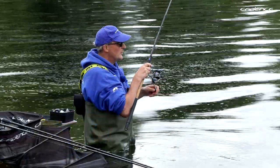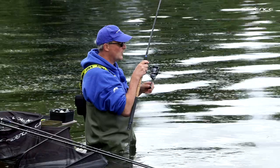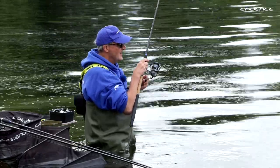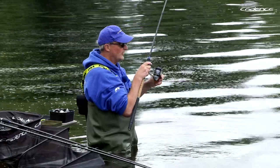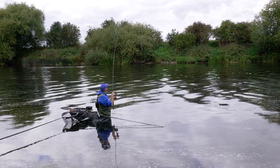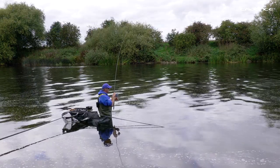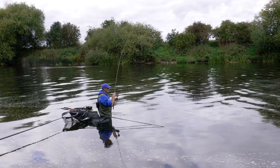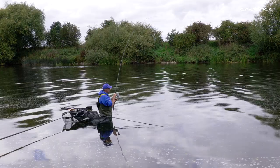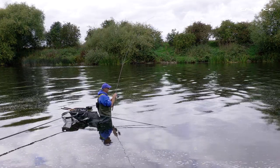Well, unfortunately, the roach have been uncooperative, struggled to try and line them up at all. However, you can't complain when you hook one of these, except when you can't do anything with it, because it is taking me down the river at the moment. I'm 99.9% it's a barbel, and I'm hoping I'll be able to drag it back up eventually.